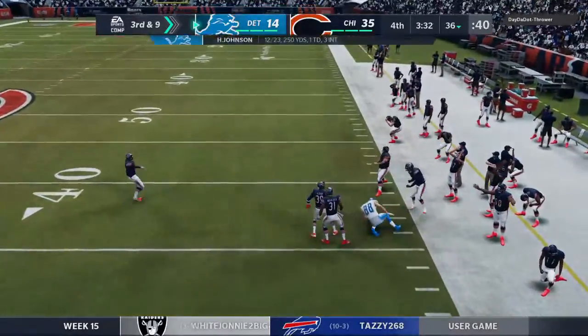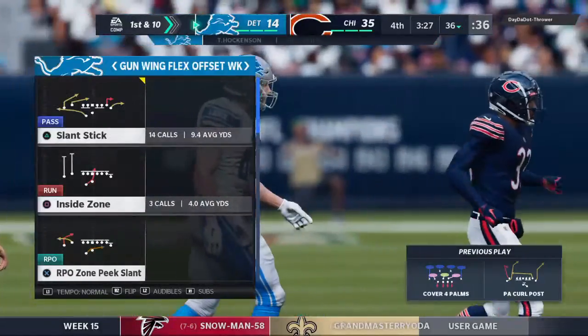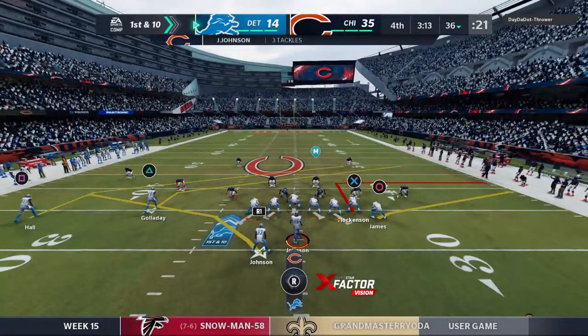He's got his man, T.J. Hawkinson. And he is going to have a Lions first down as they're able to get the third down conversion. 50 catches for him now on the year, and he's got a first down.